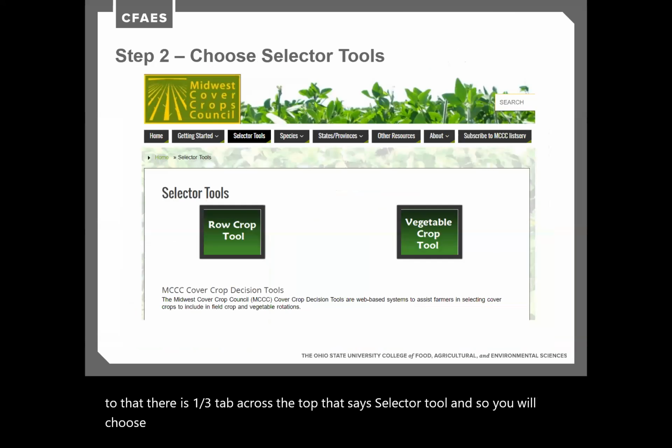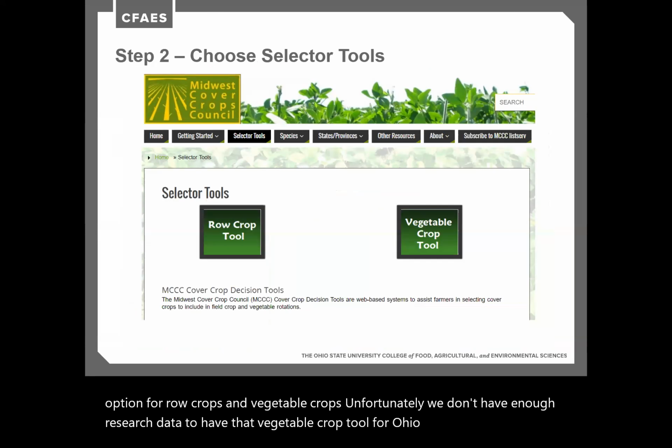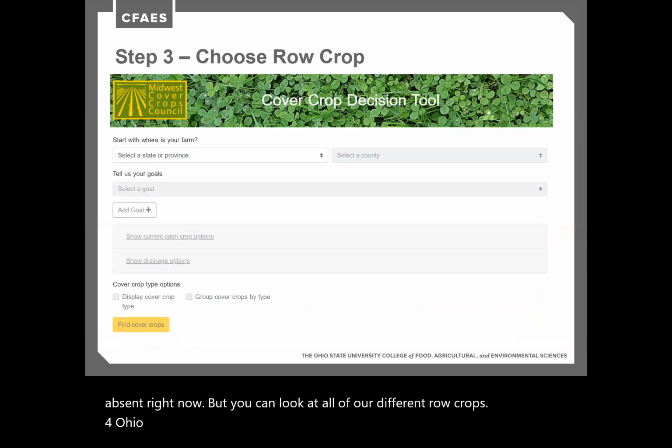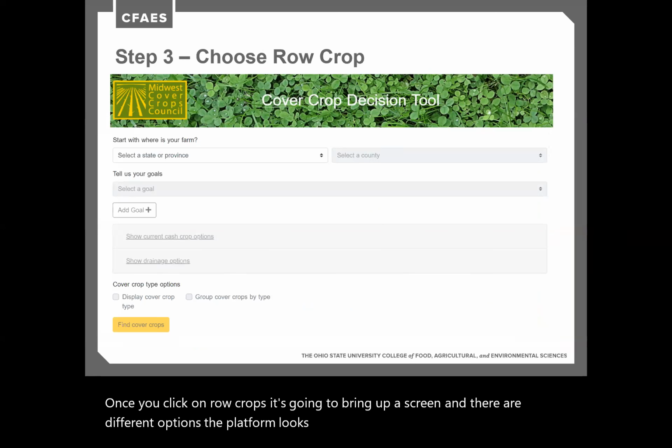One of the things when you get to that Selector tool is you have the option for row crops and vegetable crops. Unfortunately, we don't have enough research data to have that vegetable crop tool for Ohio for all counties, so that is absent right now. But you can look at all of our different row crops for Ohio. Once you click on row crops, it's going to bring up a screen, and there are different options. The platform looks, again, different than it did before. It will work, again, on a mobile version.